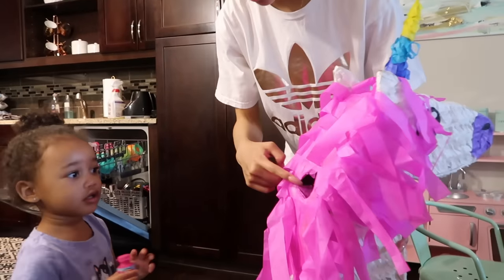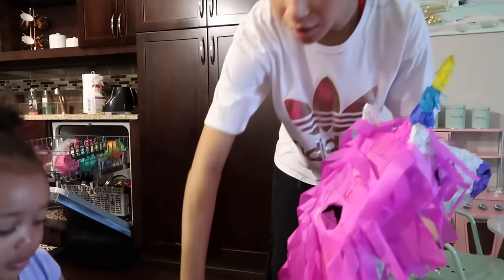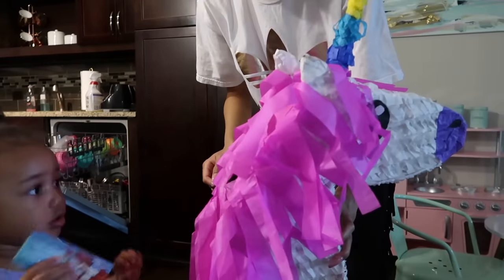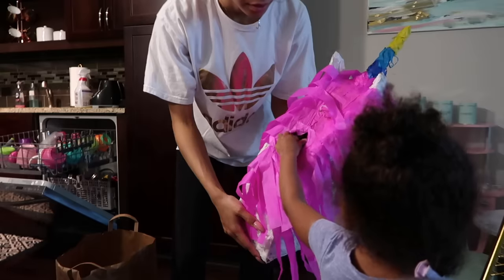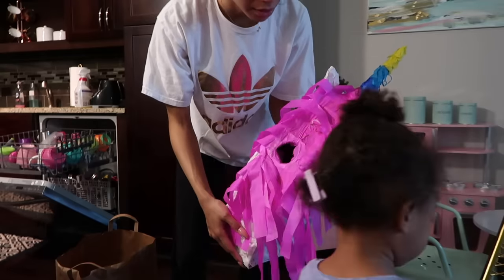You take one and put it in the hole. Good job, here. Can you get them and help me put it in here? Put it in there. Some crayons, good job. Thank you. This is how you learn to share with your friends on your birthday. Because even though it's your birthday, that doesn't mean you should just keep all the toys. You should share and let everybody else have some and have some fun too on your birthday.